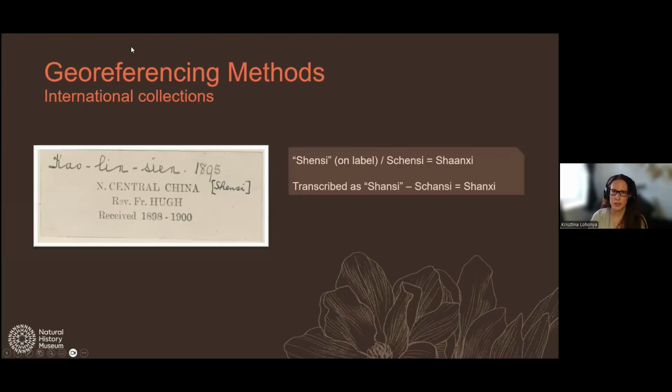Okay. For this particular location, all of the results I got when I was trying to georeference it led me to this province. So you can see that with one letter difference, you are already in a different Chinese province, and Chinese provinces are huge. So if you're only relying on the transcription and not looking at the label, just thinking that it must be correct, it can really hinder your georeferencing efforts.